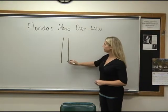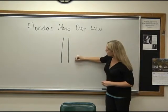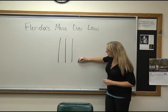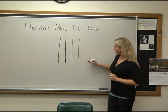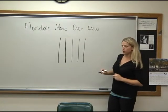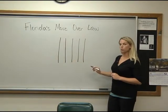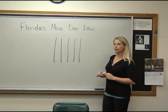One-lane road. Two-lane road. Three-lane road. Four-lane road. Another adjective that describes a road with two or more lanes going the same direction is a multi-lane road.